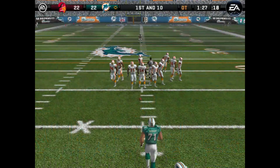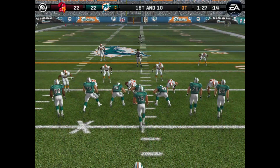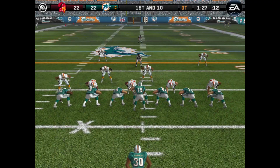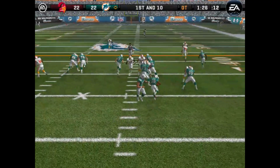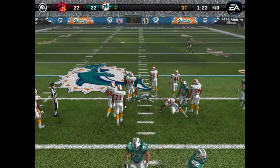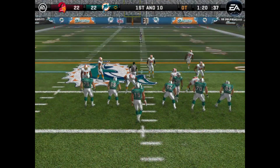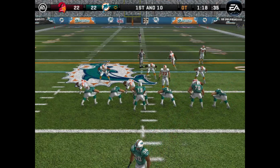After the missed field goal, they're set to go on offense at the 33. First and 10. One back. Number 30, the lone setback. Handed off to the back. Walker is there for the tackle at the 43. He's trying to get them back to the line.